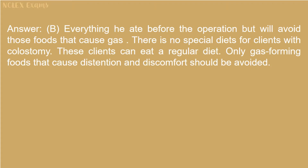Answer. B. Everything he ate before the operation but will avoid those foods that cause gas. There is no special diet for clients with colostomy. These clients can eat a regular diet. Only gas-forming foods that cause distension and discomfort should be avoided.